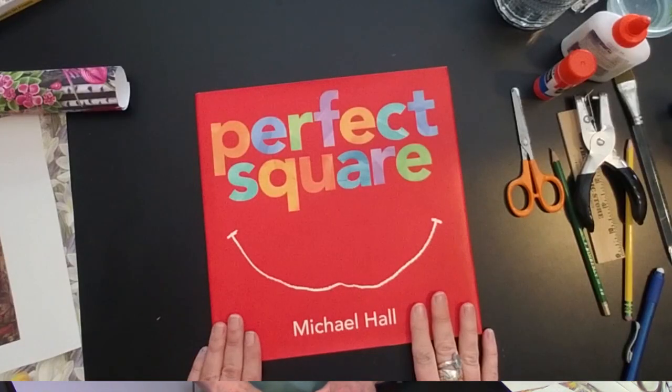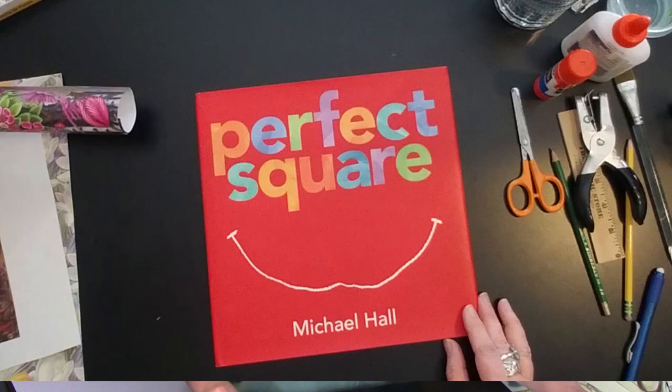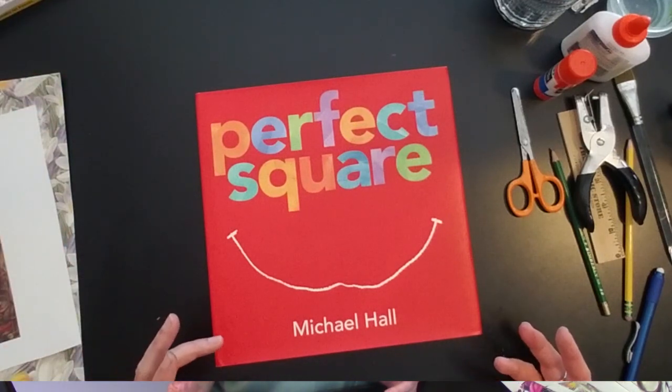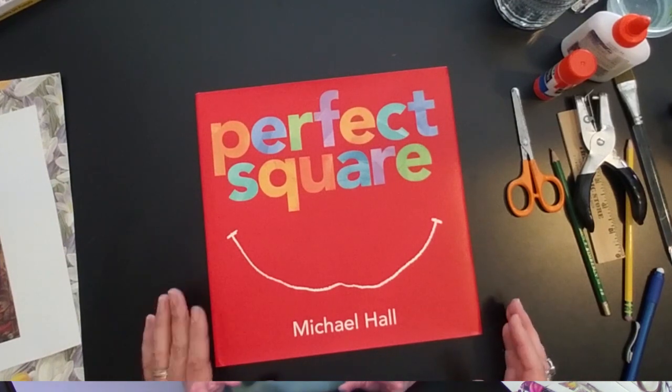So today we're going to think about what we can do with a perfect square. And I'm using for inspiration with this project, or this lesson, the book The Perfect Square. It was written and illustrated by Michael Hall, and he does a wonderful job with his books. He uses shapes in a lot of his books just as the main focus.